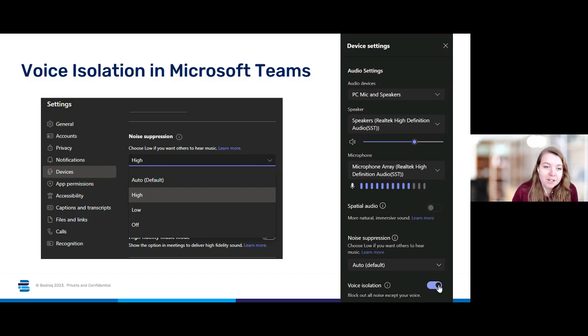So the new feature, which you can see screenshotted here on the right, is voice isolation. With voice isolation, Teams recognises your voice and suppresses any other noises around you to ensure that you're the only one that can be heard on any meetings or even on unscheduled calls as well.